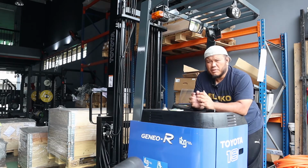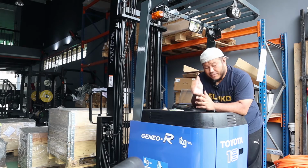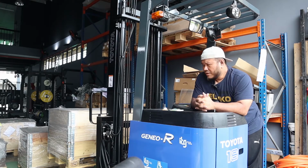So it was a little bit faster than if we were to use just a pallet jack. Now, that's also because I have no idea how to use this thing. I mean, I need to get used to it. But once I do, I believe that this thing can become even smoother, right?